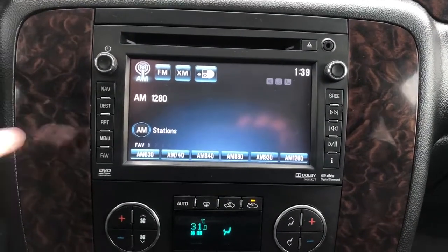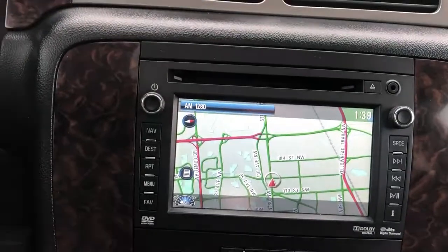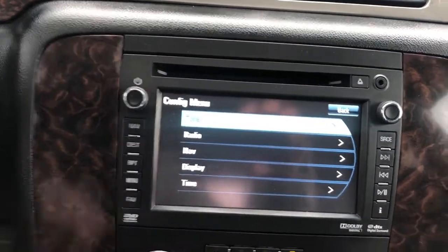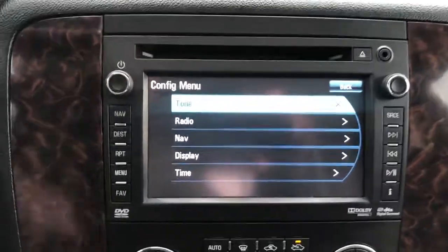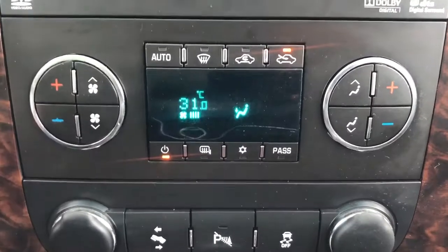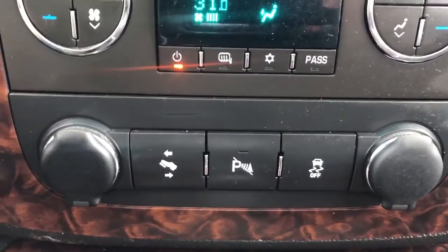You can also see that we have our navigation system, as well as our menus and all of our additional settings. It also functions as our backup camera with adaptive guidelines as well as park assist. Moving below it, we have our dual zone front climate control. Then below that, we have some additional buttons.